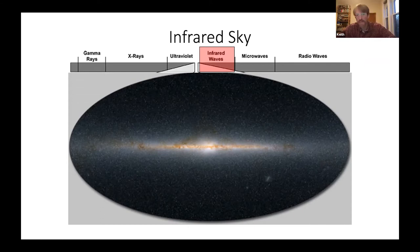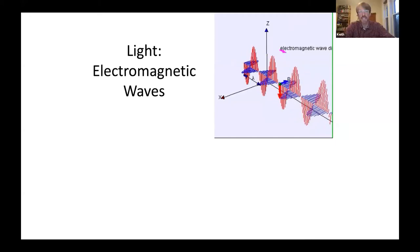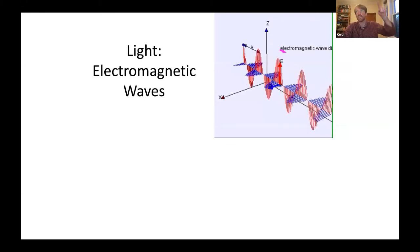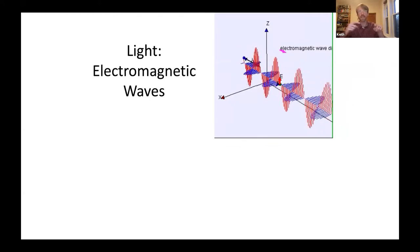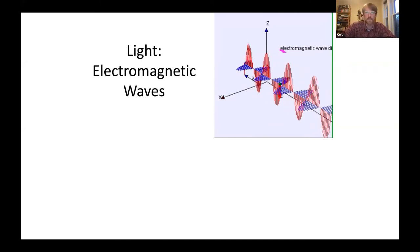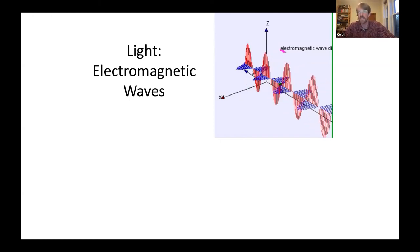Like I mentioned quickly, though, all of these are fundamentally the same physical thing. Light of any of these ranges is just an electromagnetic wave. So it's an oscillating electric field going up and down and up and down incredibly fast, and a magnetic field oscillating the other way, also incredibly quickly. All of these are the same thing. The different colors of light just talk about how fast that's oscillating.